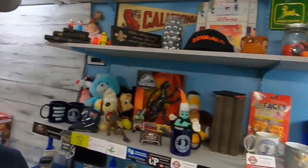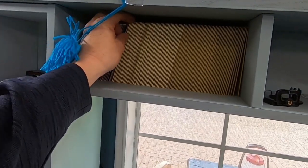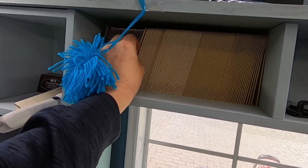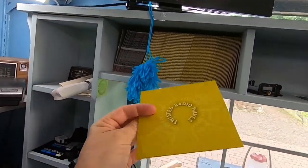All right, I'm going to grab this camera for just a second because you never get to see this direction. So here's where I store my Grateful Dead. There's some Dave Matthews here too. But here's where I store my Grateful Dead Twisted Radio Waves. Jerry Garcia, not really Grateful Dead. But I wanted to show you that real quick.